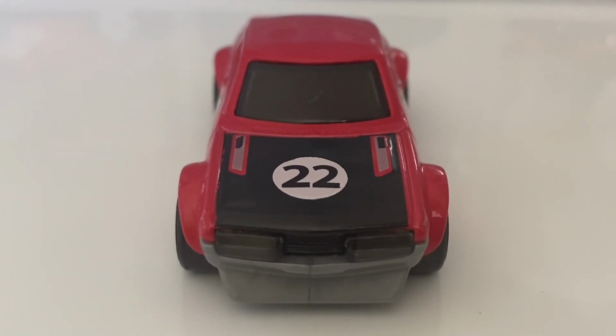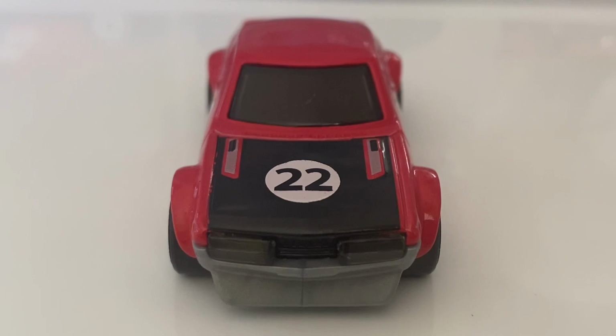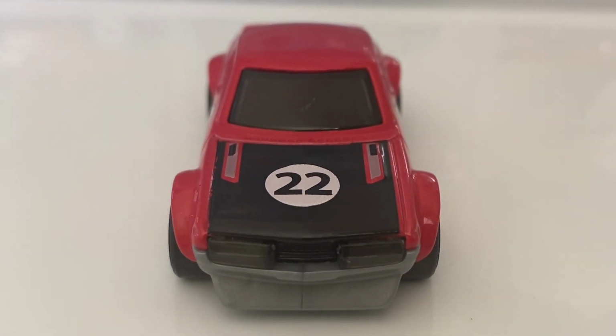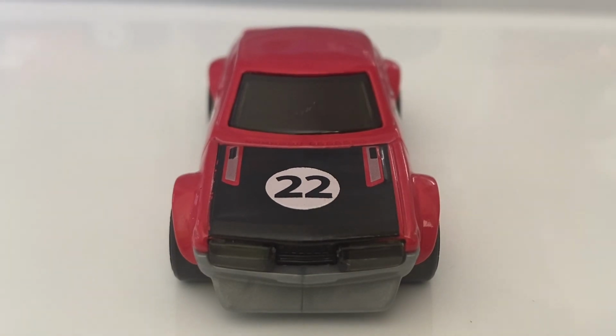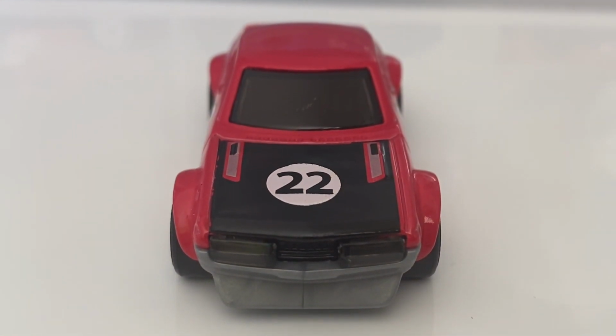Moving on to the hood, by the way, I do love it when they do them headlights in that window plastic, especially when they've run out of tampo, so they can't tampo them on, so they just add that little bit of extra detail. It's a really handy thing, especially on the mainline stuff. Anyways, back to the hood.